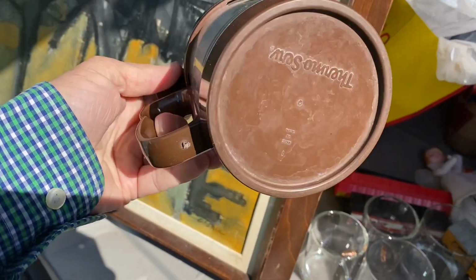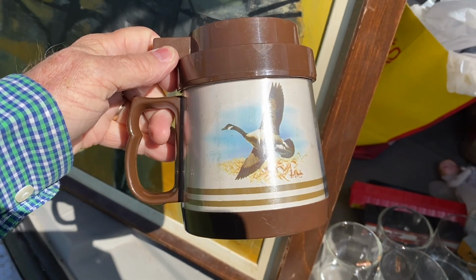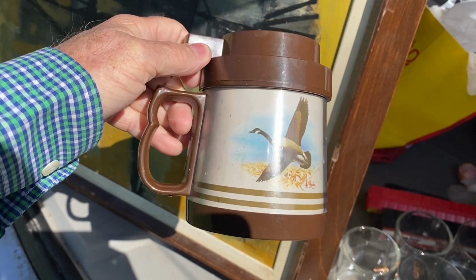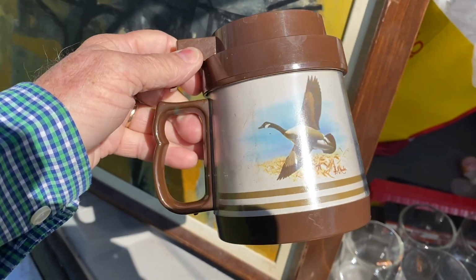Found this mug. This is a thermoserve mug. It's a Les Kuba work. Some of you guys know my wife's uncle actually studied with Les Kuba. So when we find his work, I like it. I have sold his stuff before. Sometimes we collect it, sometimes we sell it.